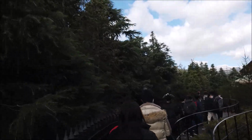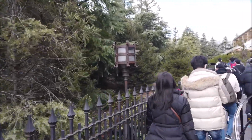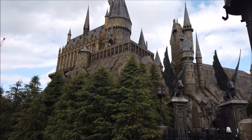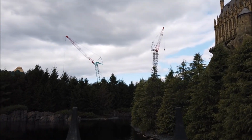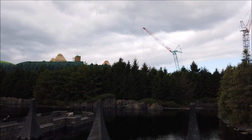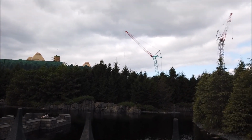Walking in the back part of the queue, we're really close to the crane there. And you can see some construction up ahead. As I went in the queue for Forbidden Journey, we took the back path, and I could see some scaffolding back over there, and of course you've got the two cranes, because they're working on the Donkey Kong expansion to Super Nintendo World. You can see the Mario section right over there.